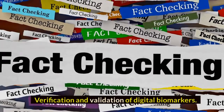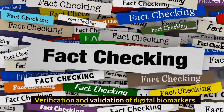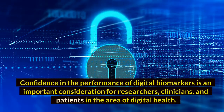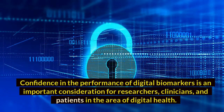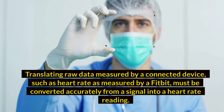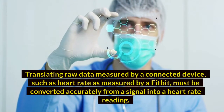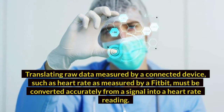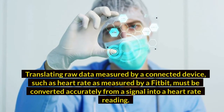Verification and validation of digital biomarkers. Confidence in the performance of digital biomarkers is an important consideration for researchers, clinicians, and patients in the area of digital health. Translating raw data measured by a connected device, such as heart rate as measured by a Fitbit, must be converted accurately from a signal into a heart rate reading.